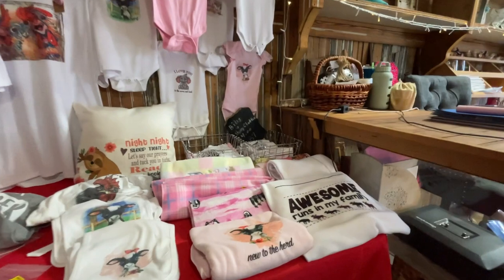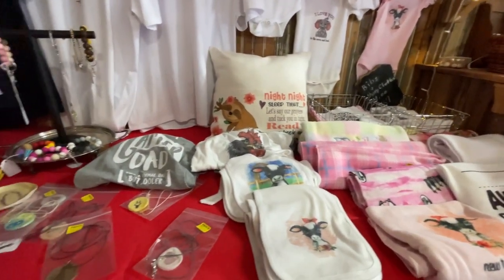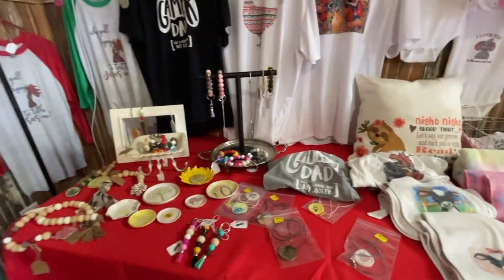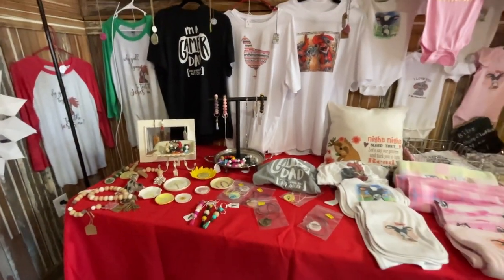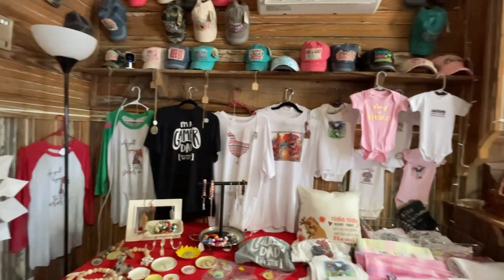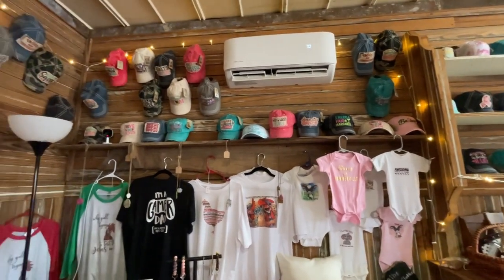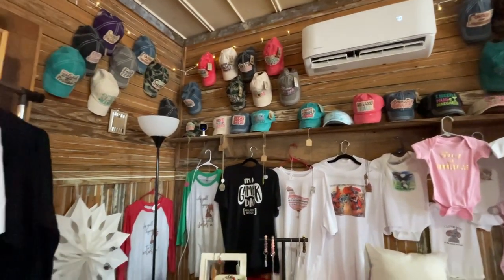These are some fun t-shirts and baby blankets, baby onesies. And the fun thing about all the t-shirt sections is that all the vendors can custom make something. So if you see a size that isn't there that you'd like to have, they can ship that to you, or you could come back, see us again and pick it up.